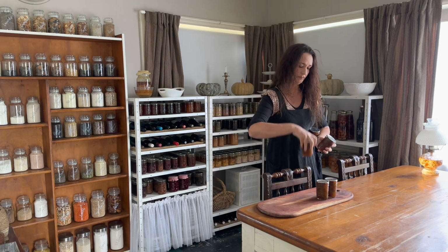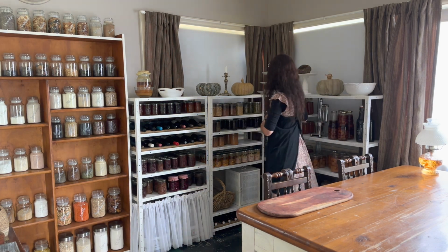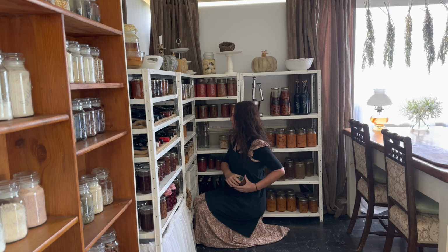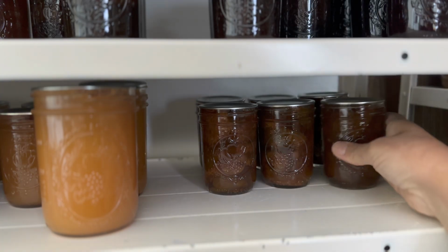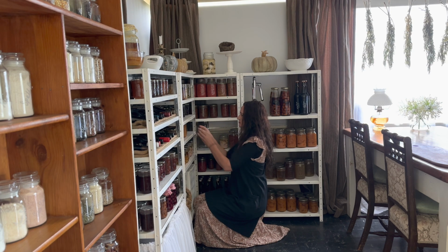I store my canned jars on the shelves in the order of what's inside them, and also in the order of the date that they were made. So everything's getting eaten in the order that they were made. That way it's easier to find what I'm looking for when I need it, and also to consume things in the right order.